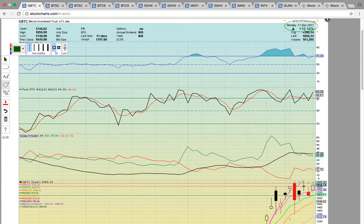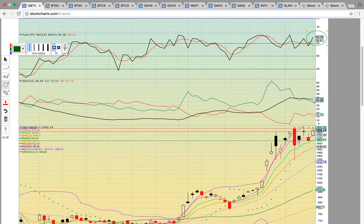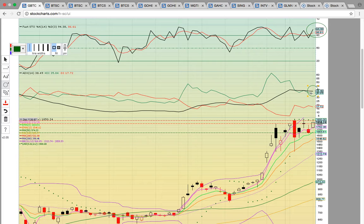So it's cruising, it's trying to get back above 70 on RSI, back in the power zone. You want to see it stay above 70. Fastos in the power zone. Plus DI needs to get it back above 80x. The green line needs to cross the black line to the upside.